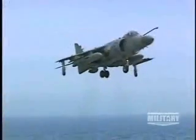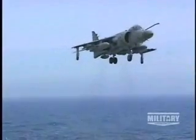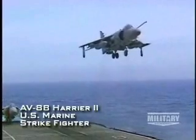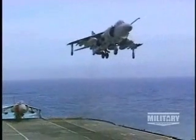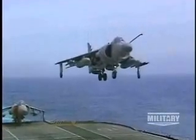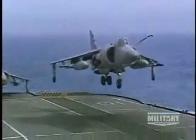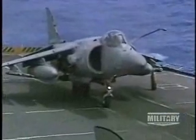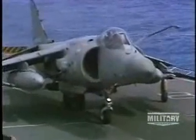The United States Marine Corps has been an enthusiastic supporter of the jump jet concept. The Marines currently fly the AV-8B Harrier II, a second generation of the aircraft developed in cooperation by British Aerospace and McDonnell Douglas. The Harrier's adjustable avionics are especially suited for Marine pilots.